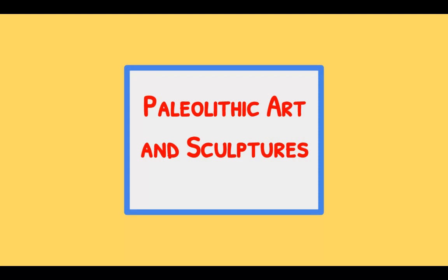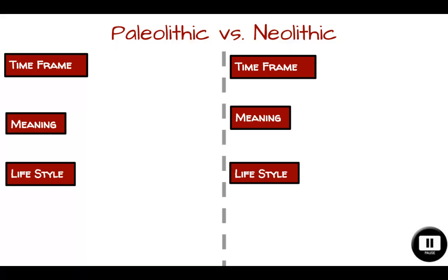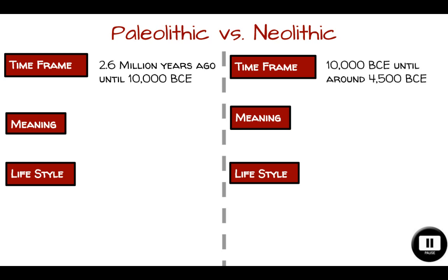So let's get into the topic for today, Paleolithic art and sculptures. Clear distinctions between these two historical time periods. The Paleolithic time period goes from 2.6 million years ago all the way up to 10,000 BCE. At that point in time, 10,000 BCE, historians draw the line between the Paleolithic age and a new age known as the Neolithic age.